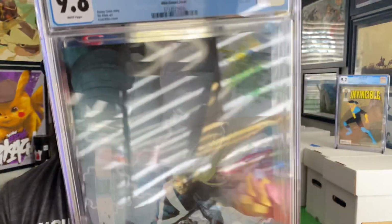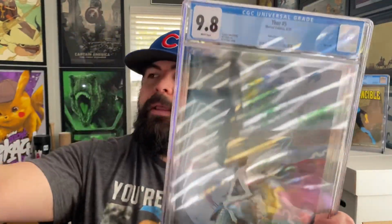Oh man, I love pressable defects. They're the best. Dang! 9.8, Thor #5, the Ribbit cover. That is stunning, dude. Just looking at it, the defect is just gone. That's so crazy. It had a nice little thumb indent right there at the edge, kind of like when someone probably picked it up and put it on the rack.